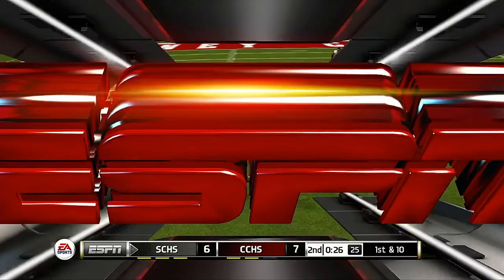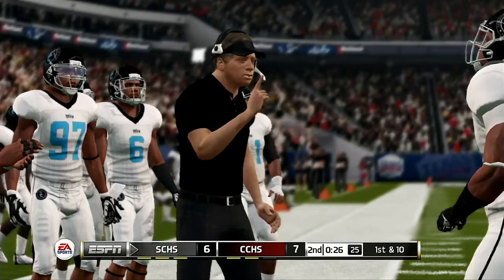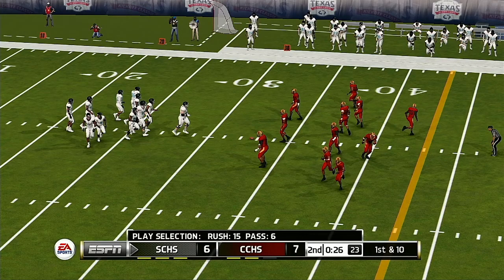Turn it over on downs, and that's a big boost for this defense. In a close game like this one, it's big plays like this that can be the deciding factor. Momentum swings have been fairly even, and with so little separation, this game can be drastically changed on just one or two plays.